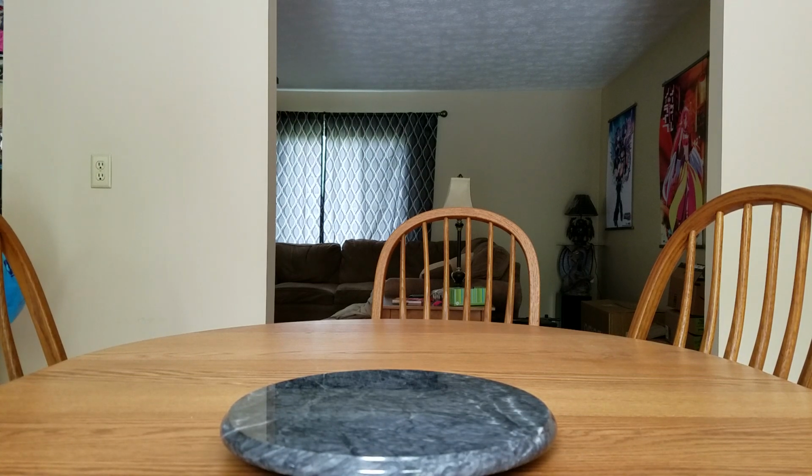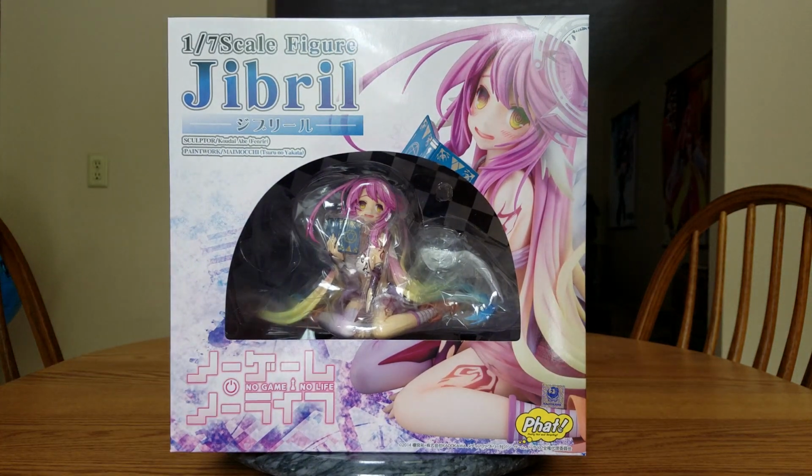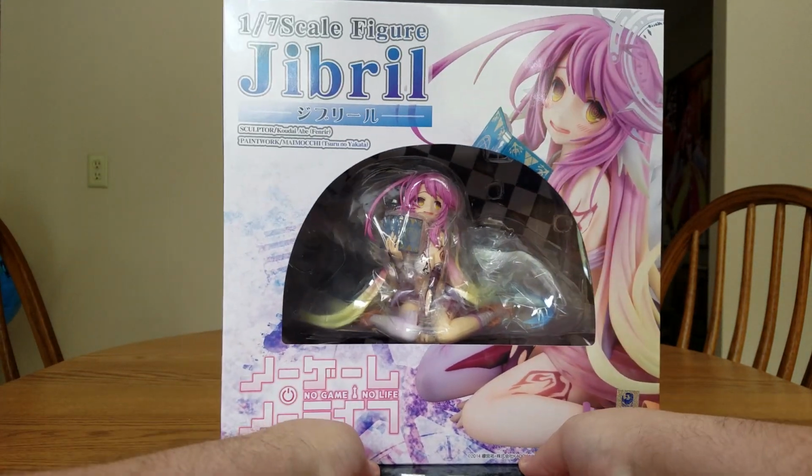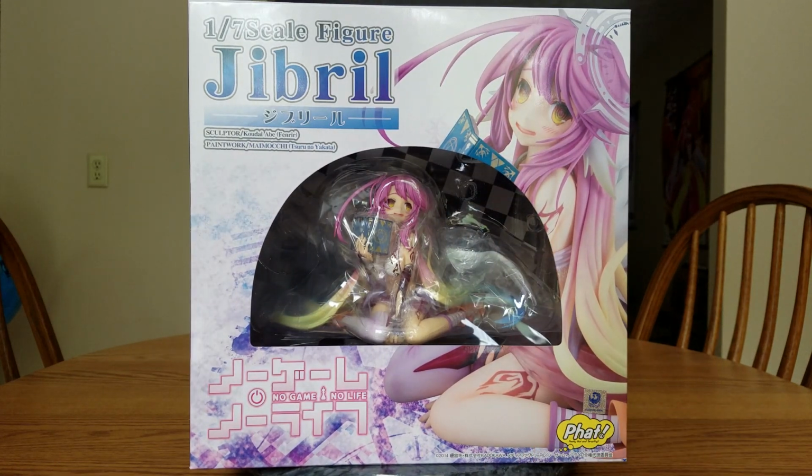I do want to say this is by Phat Company. And Phat, where the fuck's Yuel? We're not going to bring up the picture or anything, but where's Yuel? But anyways, yes, this is Jibril from No Game, No Life. Also included in here is a little mini Shiro. And yeah. So Jibril, No Game, No Life by Phat Company.